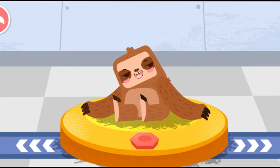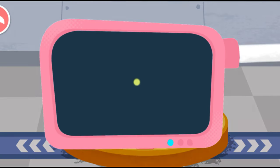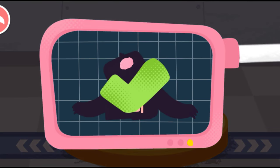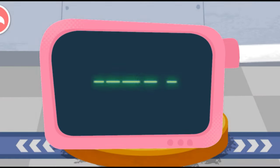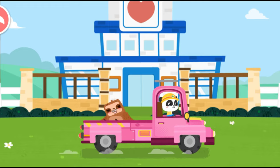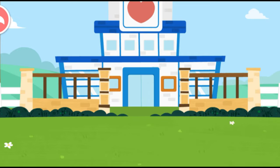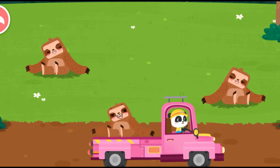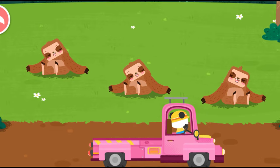Examine it. It is very healthy now. You've helped an animal again. Let's take it home. The sloth lives in the rainforest. Goodbye, sloth.